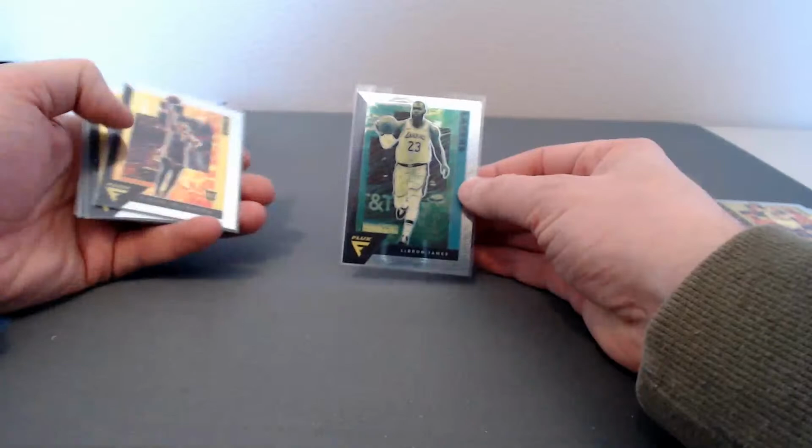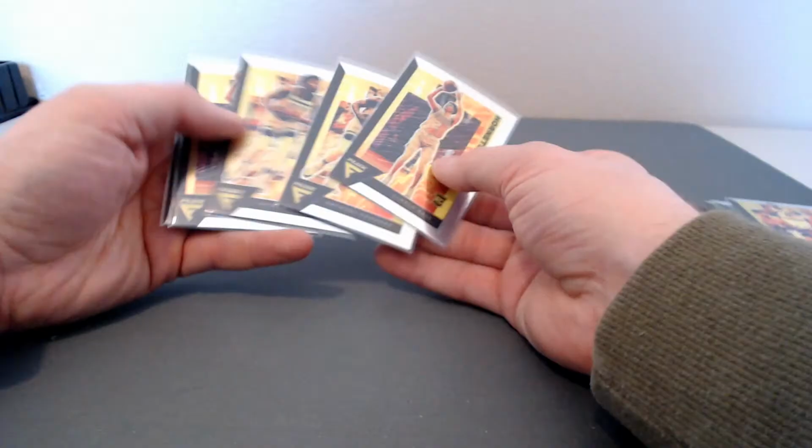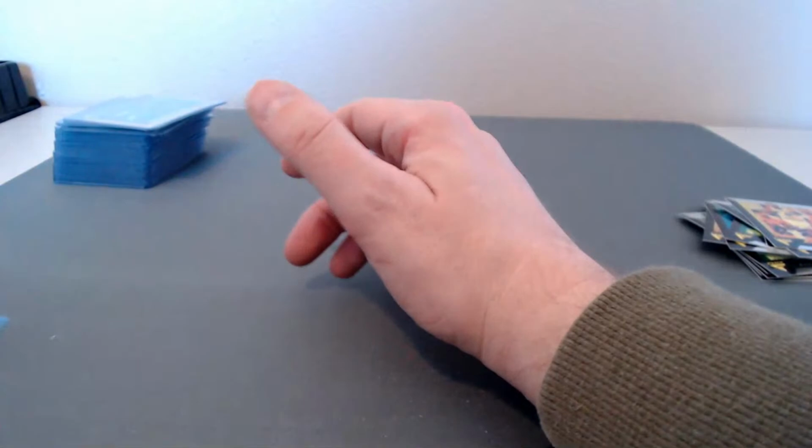So I think we got, I think there was three of those. We got one LeBron and then one Silver Wave. Yep, there's that other one. Three Halliburtons. We got three LaMelos and two Anthony Edwards. Unacceptable, Panini, not one in color. That's a tough sell right there.